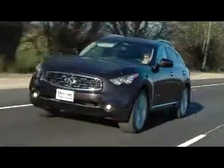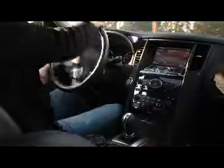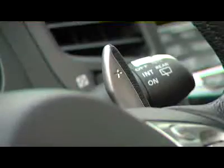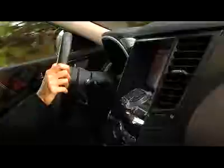It seems that all manufacturers are adding extra gears, and the Infiniti is included. The FX has a 7-speed gearbox with lightning-quick shifts on the way up and perfect rev matching on the way down. The paddle shifters behind the wheel are very close in shape and feel to the Nissan GTR.